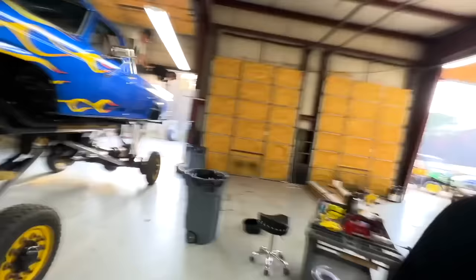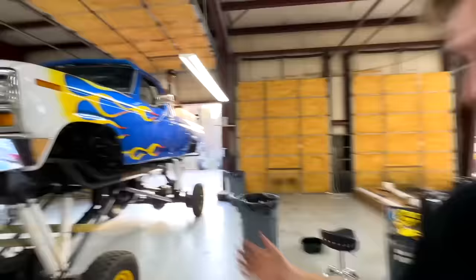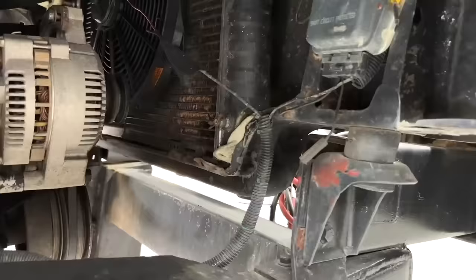But we got her into the garage, which is the whole reason why we wanted to put the little tires on, so they could bring it to the garage. We have a lot of things to fix. Oil leak, the thing overheats like crazy because the radiator is held in with literal socks.